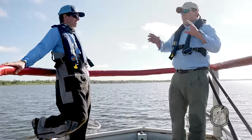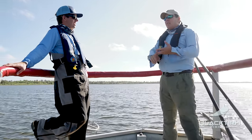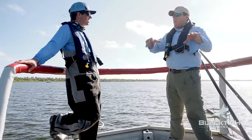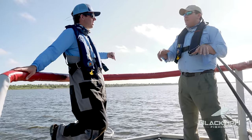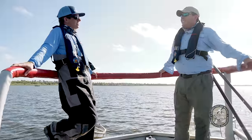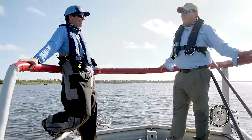This is one of the lakes that if you really want to target trophy bass in the state, this is one of them. We've had, I think, 106 trophy bass turned in from this lake. Fish over 8 pounds. What's the biggest fish from this lake? 15 and a half pounds. Dude, if we see a 15 pounder, I don't know what will happen. They're in here. That's crazy. We run into them very often.